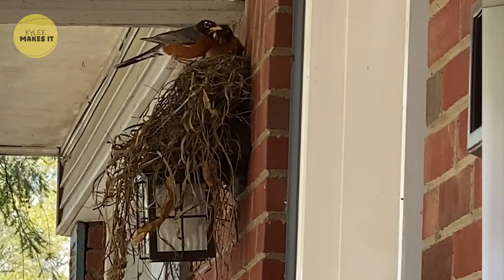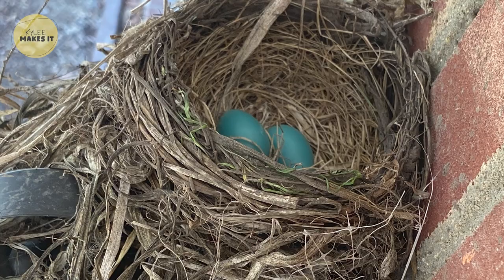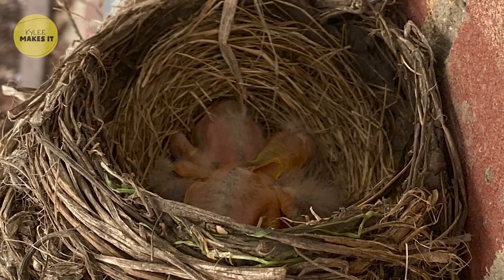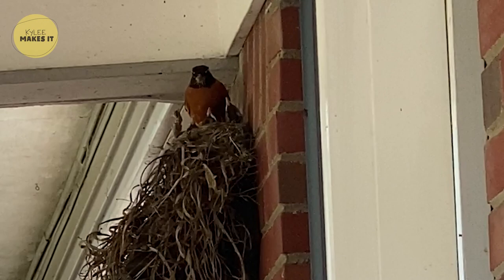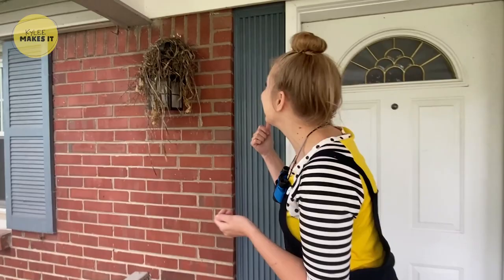Want to see something so cool? I have two bird nests right here on my front porch. This nest was built by robins, and I got to watch the mama robin every day. She and the daddy robin built the nest together, and then she laid her eggs. She sat on them, which is called incubating them, and then one day, they hatched one at a time until all the baby robins were hatched. Then she stayed there to keep them nice and warm until they were ready to hop out of the nest. You wanna look at it? Come see. Look way up there.